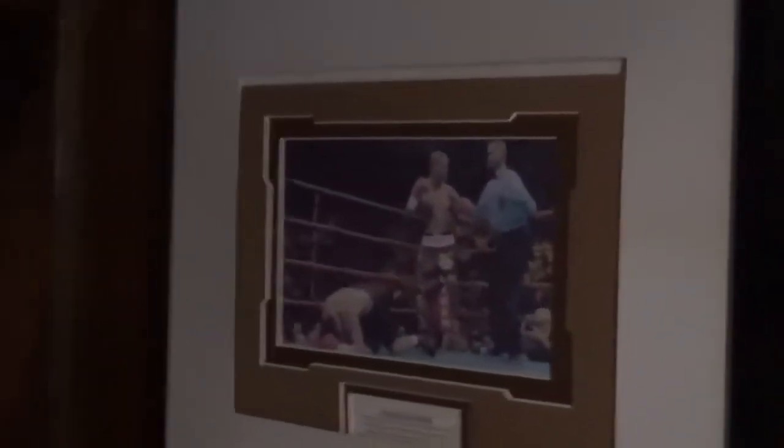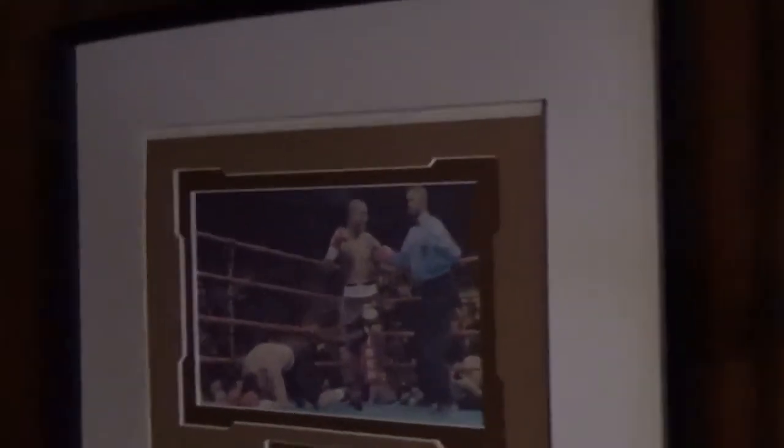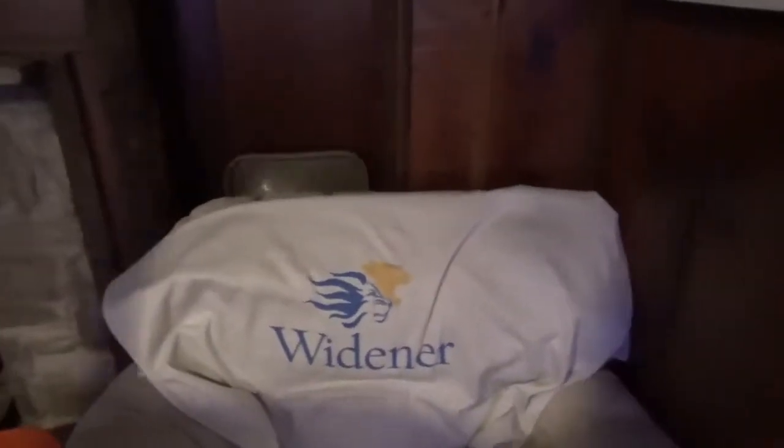This is Bernard Hopkins, another Philly great. This is him when he won the championship from De La Hoya. He knocked De La Hoya on his ass. First person to beat De La Hoya after he won the belt, anyway. This is, again, the house that Wieden built.